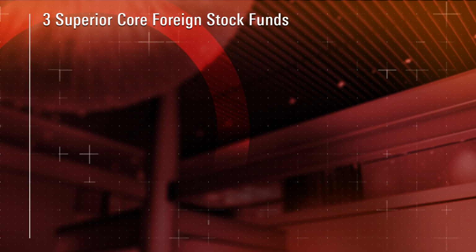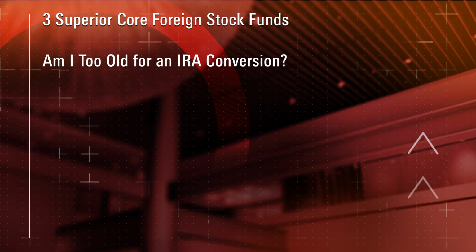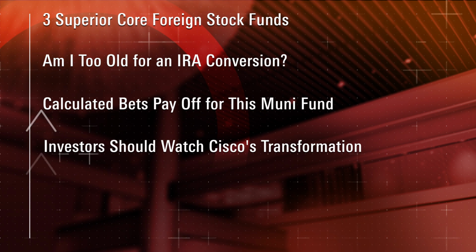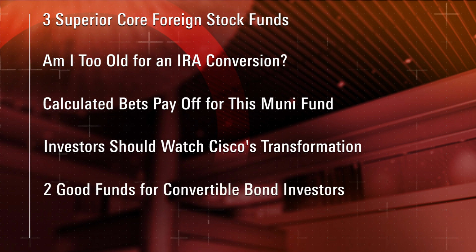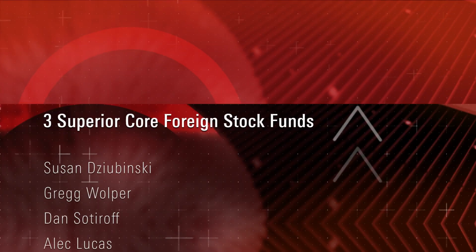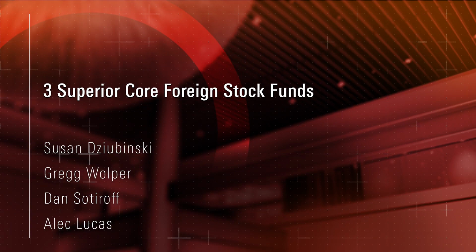This week on the podcast, our picks for core foreign stock funds, Ed Slott on IRA Conversions, Beth Foos with a Muni Fund pick, Mark Cash's analysis of Cisco, and convertible bond fund picks. Let's get started. Here are our picks for 3 superior core foreign stock funds.